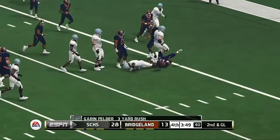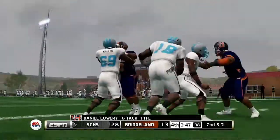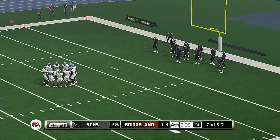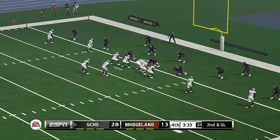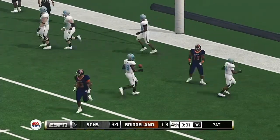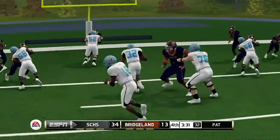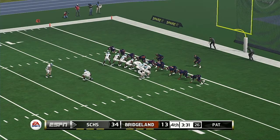Scrambling around. And he hits him hard at the one. That brings him second and goal. It's second and goal. Ball on the 1 yard line. And he's got the touchdown. So they punch it in on the ground, Kirk Herbstreit. Great job up front by the offensive line. They get a good, strong push that allowed the runner to get it in there for the touchdown.